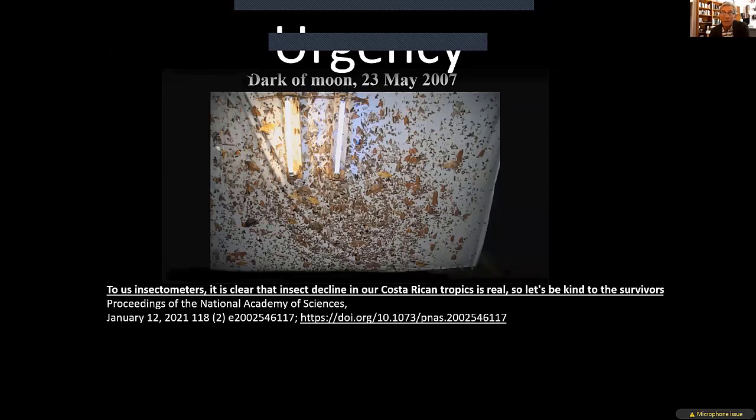This slide and a few others that follow are from an article Dan and Winnie published in the Proceedings of the National Academy of Sciences entitled, "To Us Insectometers, it is clear that insect decline in our Costa Rican tropics is real, so let's be kind to the survivors." In this slide, you're looking at a light sheet at the beginning of the rainy season in the ACG in 2007. And this is what it has looked like for decades. Thousands of leps and other insects crowd the sheet.